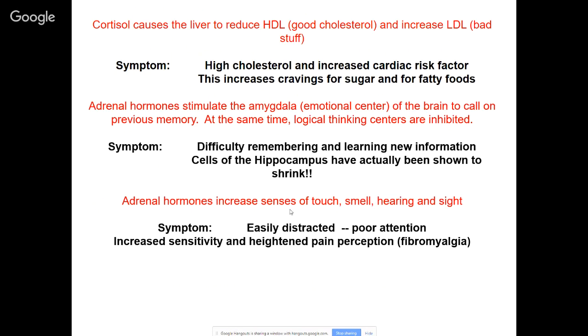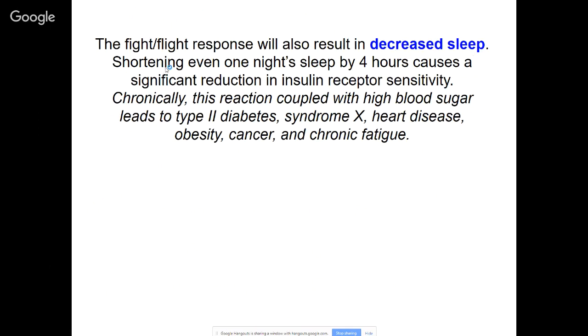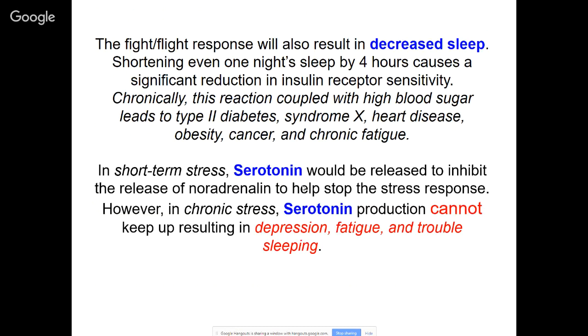The next is adrenal hormones increase senses of touch, smell, hearing, and sight. So you become easily distracted, with poor attention, increased sensitivity, and heightened pain perception, for example, fibromyalgia. The fight-or-flight response will also result in decreased sleep. Shortening even one night's sleep by 4 hours causes a significant reduction in insulin receptor sensitivity. Chronically, this reaction, coupled with high blood sugar, leads to type 2 diabetes, syndrome X, heart disease, obesity, cancer, and chronic fatigue. In short-term stress, serotonin would be released to inhibit the release of noradrenaline to help stop the stress response. However, in chronic stress, serotonin production cannot keep up, resulting in depression, fatigue, and trouble sleeping.